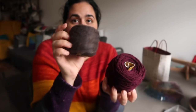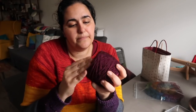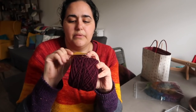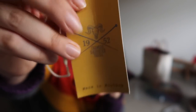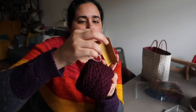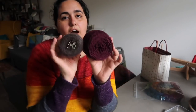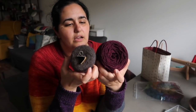And so this is in her Paul Newman colorway, and this one is in her Sinopa, is that right? Yeah, Sinopa colorway. And I'll just show you her tag while we're here. Farmer's Daughter Fibres. And yeah, it's 100% Montana and Wyoming Rambouillet. And yeah, so the idea being that I wanted to hold these together.